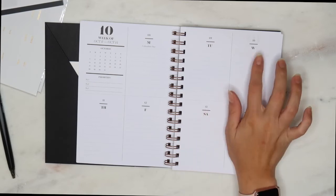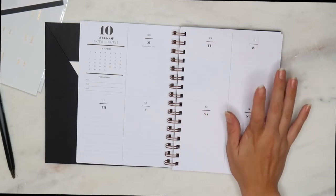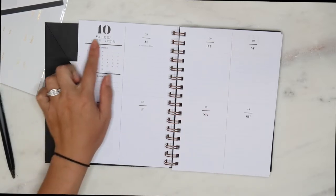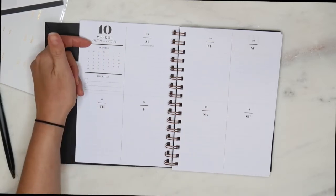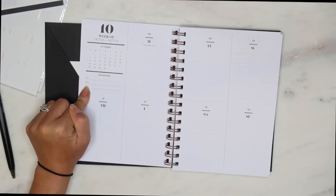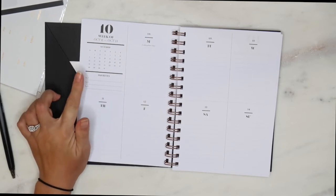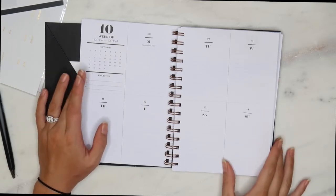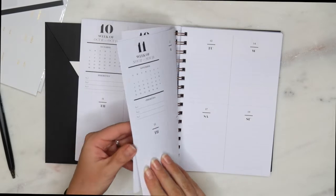I like the lines. I know one year she didn't have the lines, and lines are really, really big for me. Then she gives us a month at a glance, what week it is, and this right here that says priorities, so you can do your top 3. In my desk agenda, I do utilize this. I like to put 3 things I'm focusing on in the week, so I really like that.